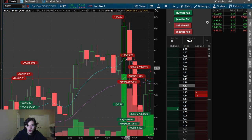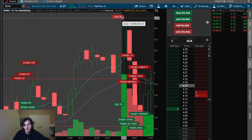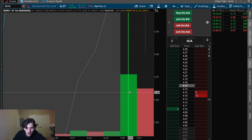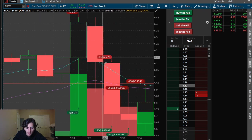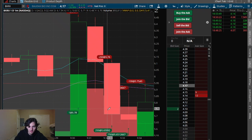And here at the open, I traded this with one share just to test the fills and see how the fills were. And the second minute, we ripped, and then we dipped. We dipped pretty hard here, but I took a scalp off the lows at 65. Look at this entry, 565, 250 shares, selling it for a quick profit at 76, quick $25.